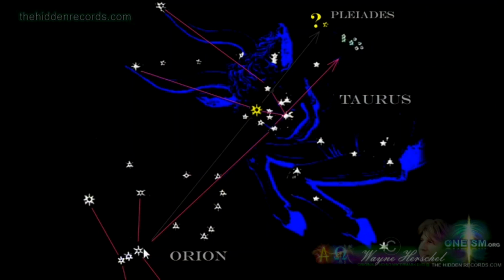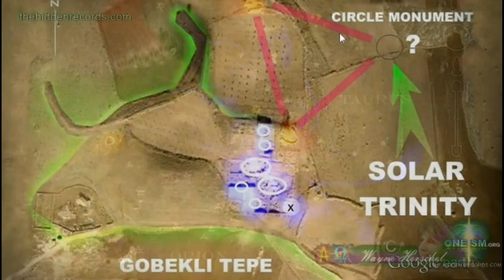If you follow Orion's belt through the main part of the V of Taurus, you'll find the Pleiades. But if you follow through the bullseye, I have a second line in grey. If you follow through the bullseye, that ancient tradition of shooting arrows into the bullseye is not a coincidence, it's teaching. But following through the bullseye is where you find the sun-like star that actually exists there.